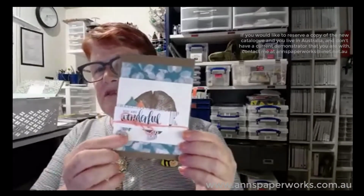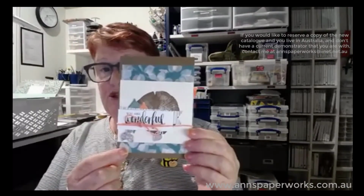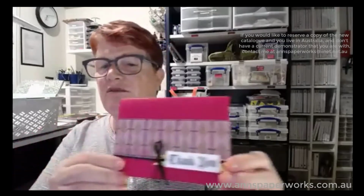This is another stamp set, and I can't think of the name of it, but I'll be showing you the stamp that did that lovely wood pattern, and the paper is just divine. And this is a little sample. I kept it really simple of the stained glass window, and that's an example of the font in the sentiment.